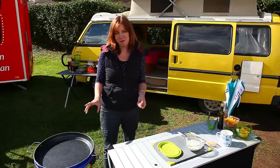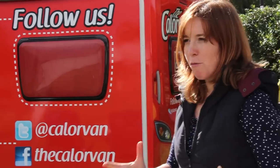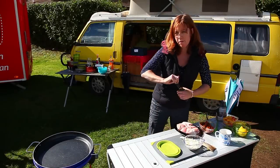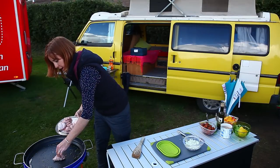Now, I do appreciate that not everyone's going to be clanging around with a massive paella pan. You can use a wok and half or quarter of the quantities I'm going to use. I'll start off with a really good glug of olive oil in there. Okay, so that olive oil is looking hot enough now.